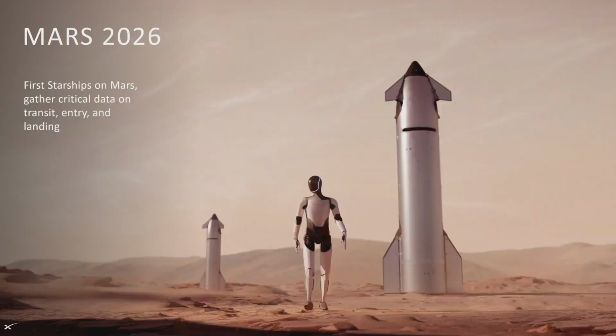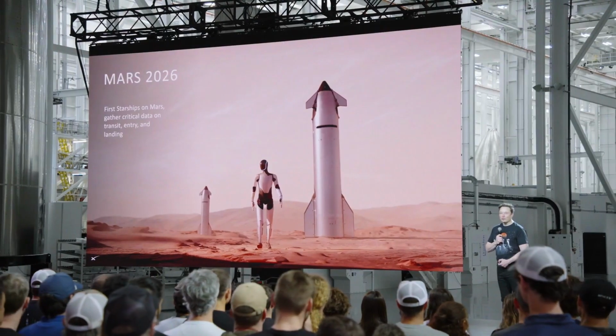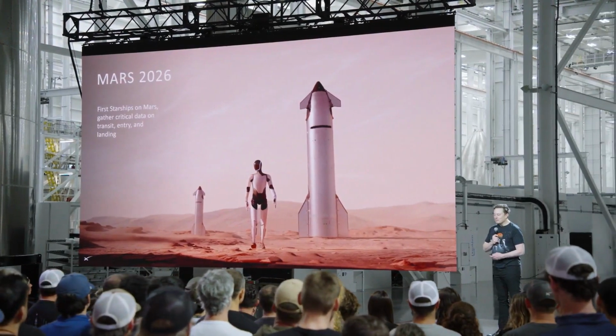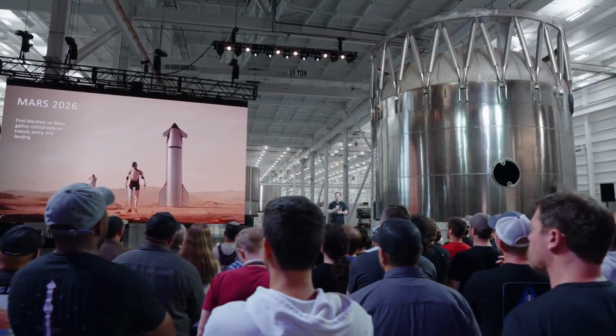So we get the first Starships on Mars, gather critical data. The first flights there we'll send with the Optimus robot, so we can go out there and explore and prepare the way for humans. And that'll be a very cool image if we're able to achieve it by launching end of next year. It would actually technically arrive in 2027, but that would be an epic picture to see Optimus walking around on the surface of Mars.